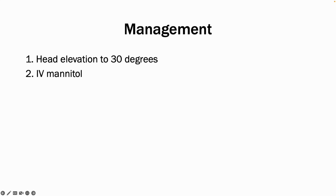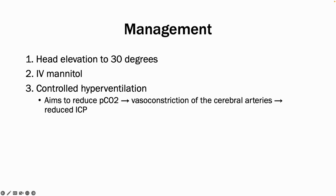Mannitol essentially also hinders the reabsorption of water and promotes the excretion of sodium chloride by increasing the GFR, and therefore aids this process of reducing the pressure inside of the skull. You can also do controlled hyperventilation if mannitol does not work. The thought process behind it is that you want to reduce the PCO2, which in and of itself would cause vasoconstriction of the cerebral arteries, and because the vessels constrict, again, there's less pressure exerted by them inside the brain, which therefore would reduce the intracranial pressure.